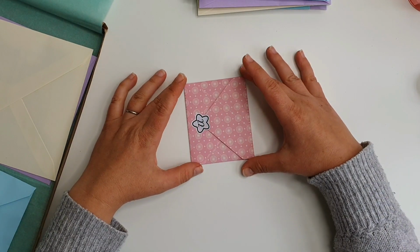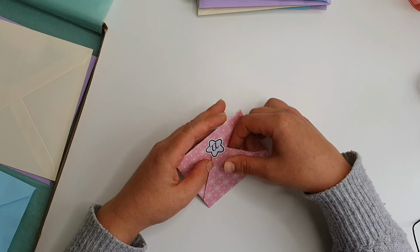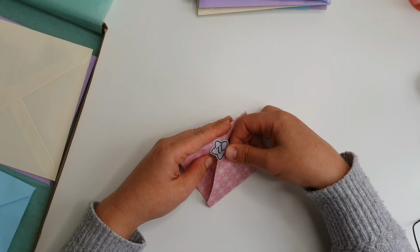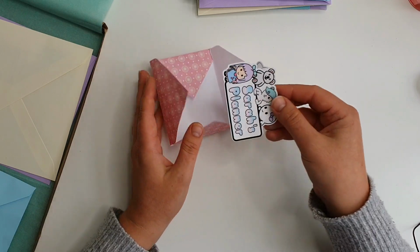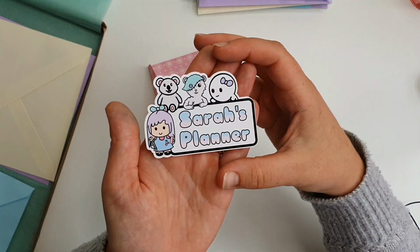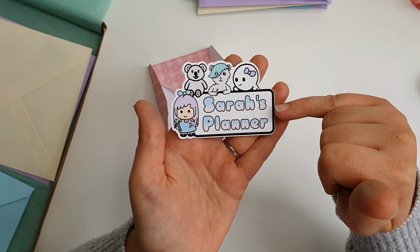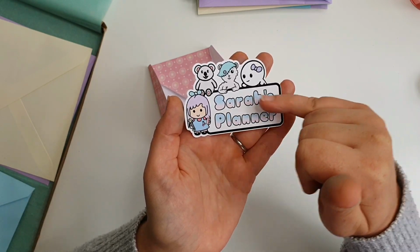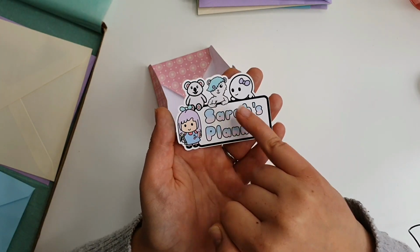Now we're on to a real special one that took me forever to design, but I am really, really, really proud of it. Day 22 features all 4 characters on one sticker for your planner. So you've got your name label for your planner, and depending on your name will depend on how big the font's going to be, but you've got Blossom, Callie, Fuzz and Pip.